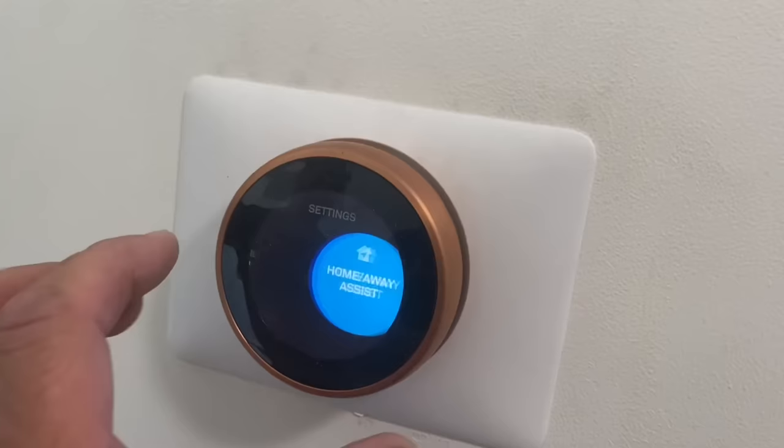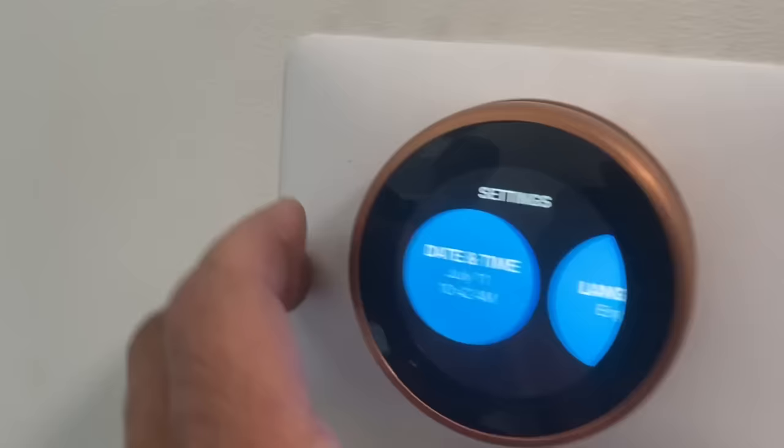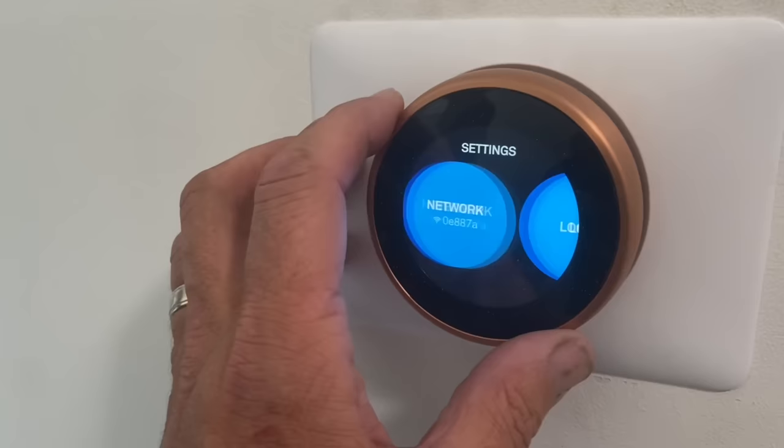Oh, settings. Okay, let's go to brightness, click sound, date and time. Oh, 7:11. Full disclosure, his time is way off. No, not really. Didn't it just say 10-something? Maybe. Let's go to the videotape. We went to the videotape, and sure enough, it said 10:42. Okay, language, Nest app, network, lock.